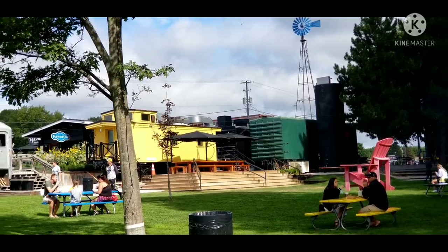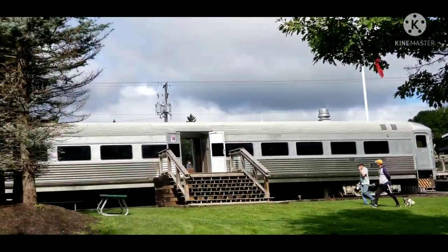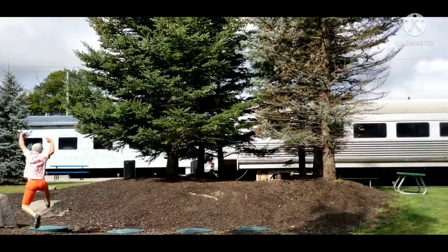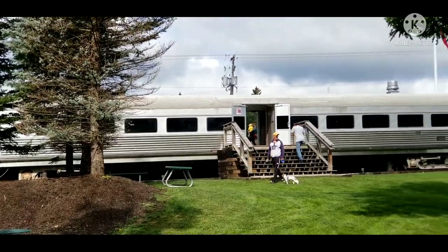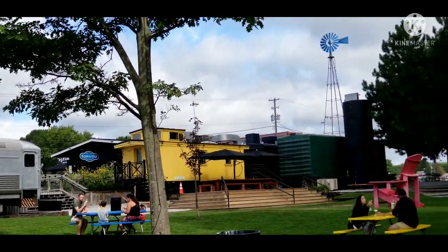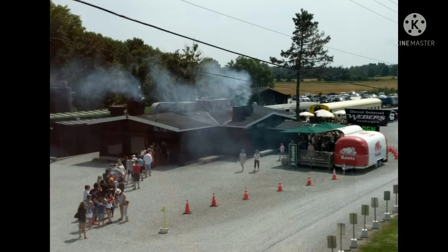It's a Weber's burger. It's an old train and they converted it into a burger restaurant. People stop here. Look at that smoke coming from the restaurant.